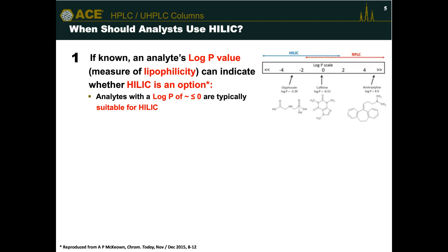We have a log P scale from -5 through 0 to +5. So we've got log P 0 at the center. And we've added on 3 model compounds. Glyphosate, for those of you who are agrochemical, will know that glyphosate is a very polar agrocompound with 3 polar groups, and its log P is -2.39. We have caffeine, of log P -0.13. And then we have amitriptyline, which is our model pharmaceutical compound. It's a tricyclic antidepressant, and it's a log P of 4.9.